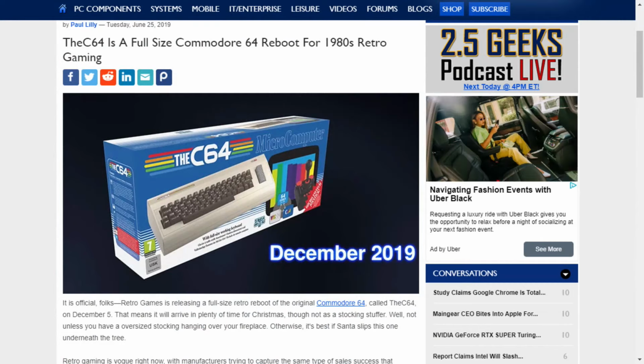Well, let's shift gears and step back into a time not forgotten, because retro these days is making a comeback for sure. The C64, a full-size Commodore 64 reboot for 1980s retro gaming. Just warms the cockles of your geek heart, doesn't it? There it is, the C64. Marco, this is your jam for sure. What do you think about this little fella, and what are the ins and outs and the implications?